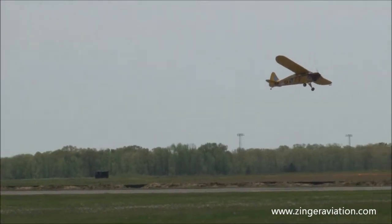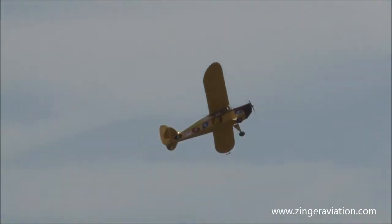He's going to try it one more time since it's not hooked in. He's not satisfied with how stable it is on top of the airport.